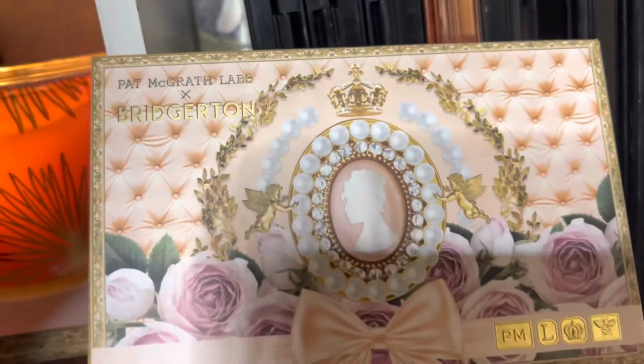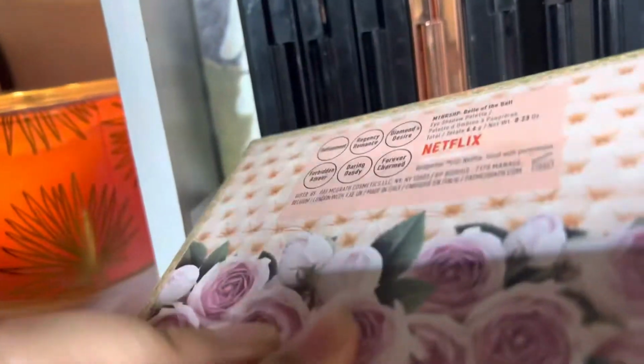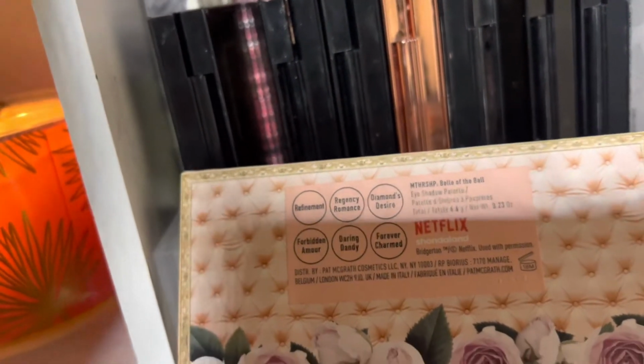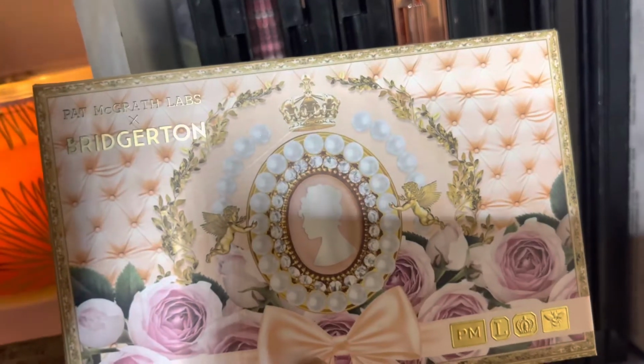So Pat McGrath and Bridgerton. I think it's called Mother of the Ball, or what is it called? Belle of the Ball. So we'll use this one. Super beautiful flowers. Purple's like my favorite color. I love roses. They're my favorite type of flowers. So we'll take this guy, and we'll also take a smaller palette down here.